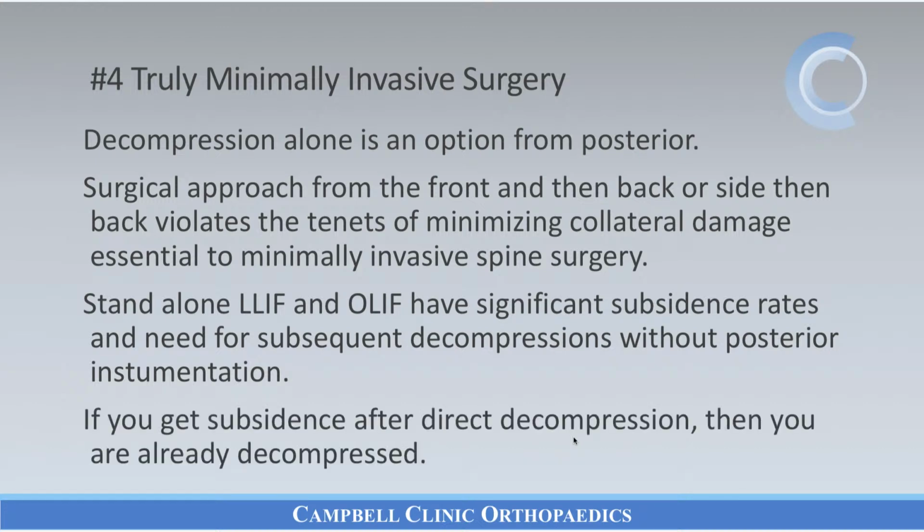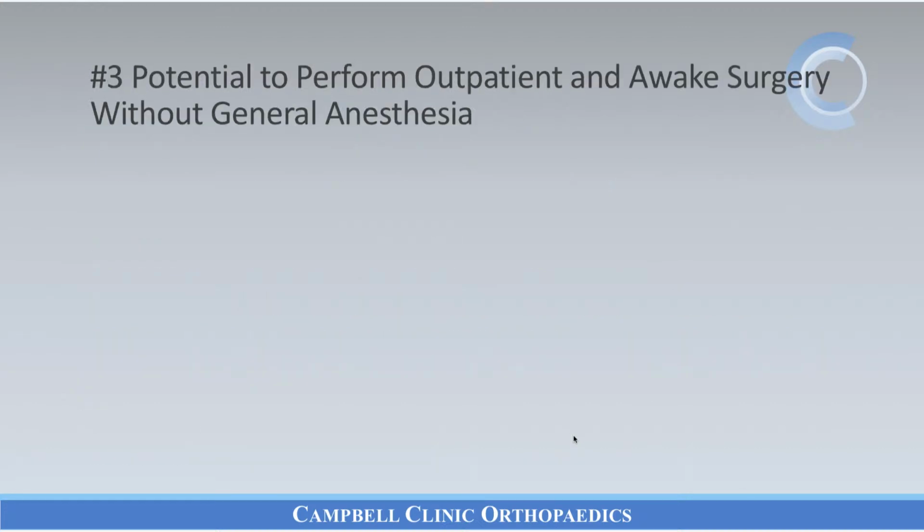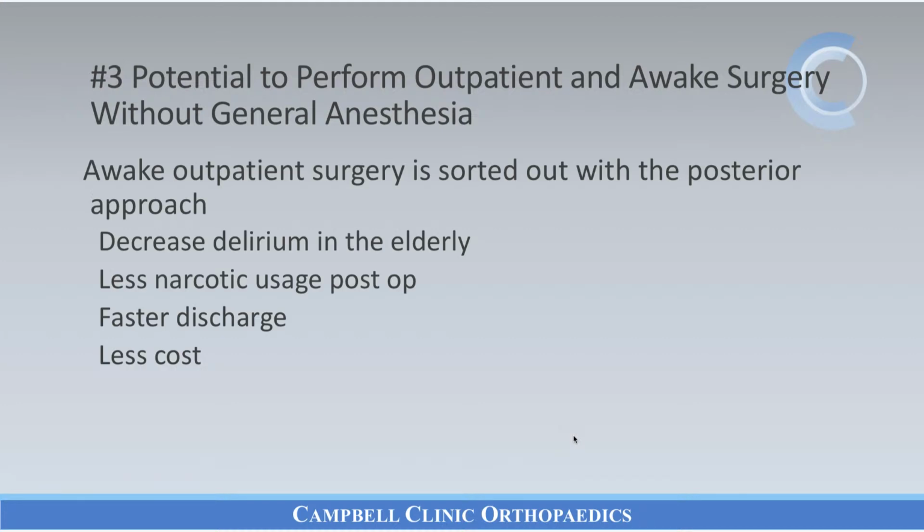Reason number 3, potential to perform outpatient and awake surgery without general anesthesia. Now, my friend Georgios Bakalautis in Italy does do some laterals awake, but again, that's not necessarily reproducible. Awake outpatient surgery is sorted out with the posterior approach. You get decreased delirium in the elderly, less narcotic usage post-op, faster discharge, less cost. And fortunately, there's not even a need for COVID testing with intubation. If they're afebrile and they don't have any contacts, you don't have to go through the nasal swab and the wait to 3 days and all that rigmarole.